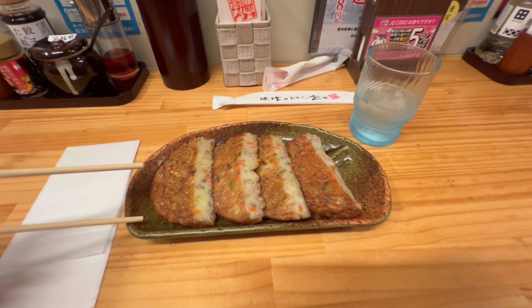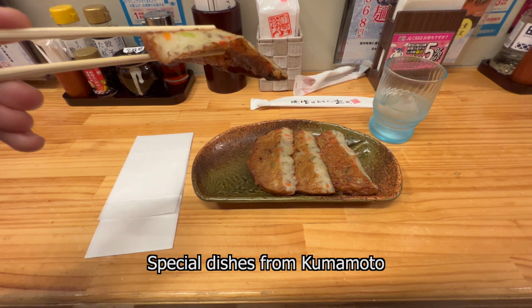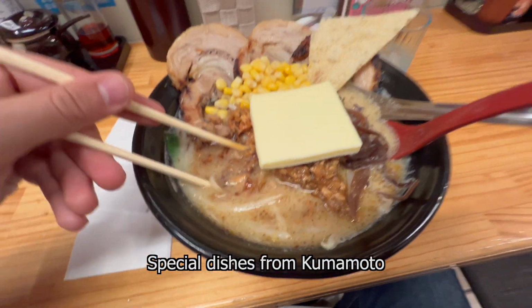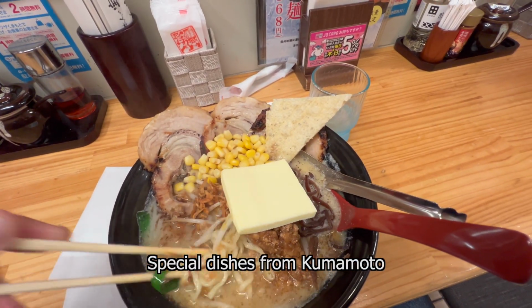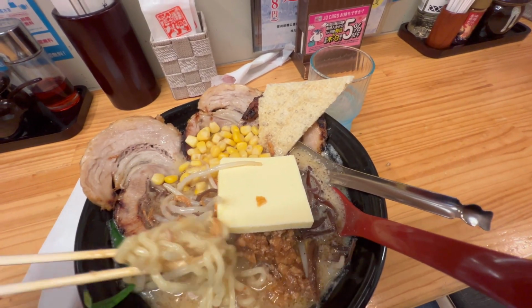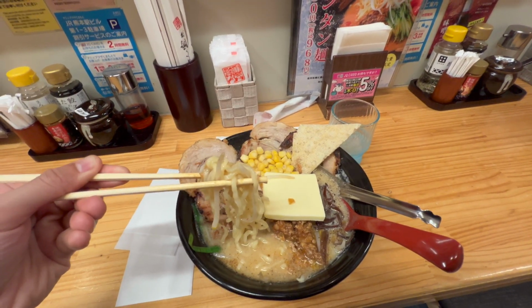However, I was very lucky because one place did not close and they were serving, I should say, Kumamoto ramen. So I said to myself, well, look, let's just try Kumamoto ramen. It's probably special in the area, which is one cool thing about Japan, that every city has got something different. And I tried it. It was amazing, extremely, extremely good.